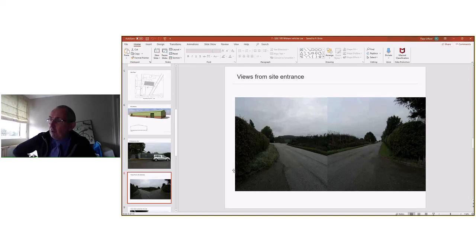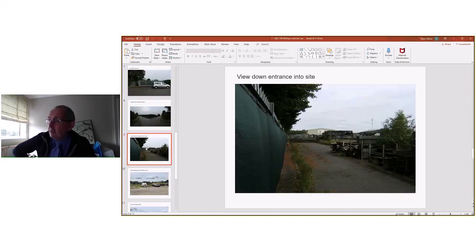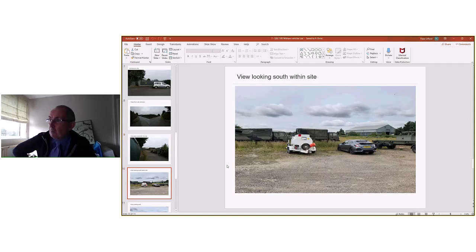There we have views from the entrance. The view on the right-hand side of that screen is the access down to the A1. So here are some internal shots of the site. That's looking down through the site, down the access drive. These are internal views. That's the rough location of where the new building is going to go.